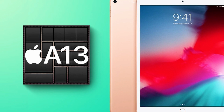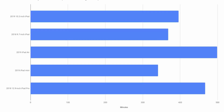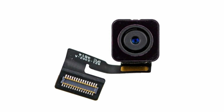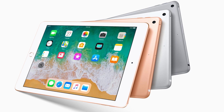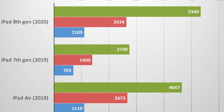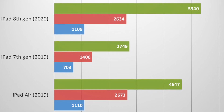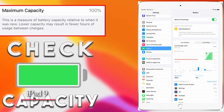So that's essentially everything that's floating around the internet right now. Other things like increased battery life, a better camera, and all that kind of stuff are going to be coming along with the iPad 9 as well. Normally, those specs aren't really a night and day difference. For example, the battery life on the current iPad is around 10 hours, and for the iPad 9, it's probably going to be like 10.5, maybe 11.